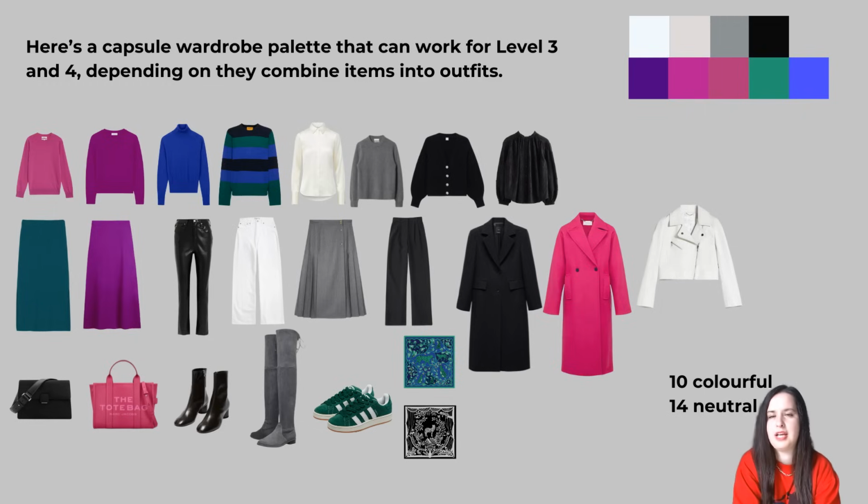So I've decided that I'm going to use a couple of neutrals and a couple of colors with a few shades. And so this capsule wardrobe can suit someone with level 3 or level 4 saturation needs based on how they combine outfits. So you can see that we have 10 colorful items and 40 neutrals. It's kind of like a 50-50, 40-60 distribution. And so let's see how the same capsule can actually work for those two different people.